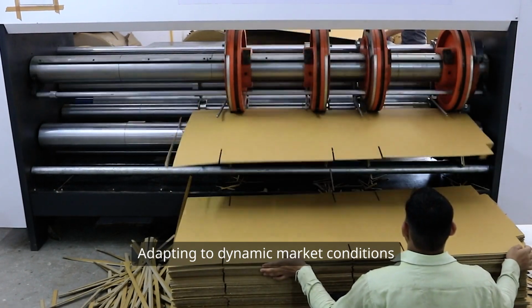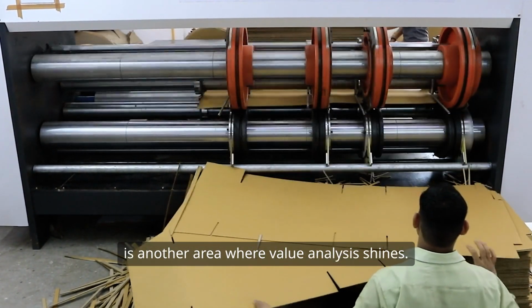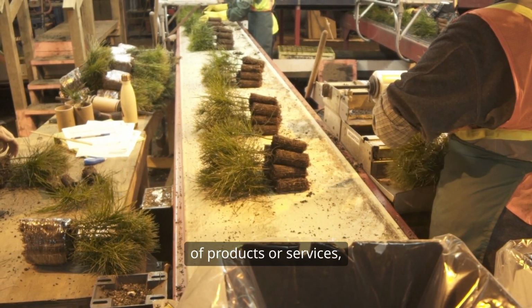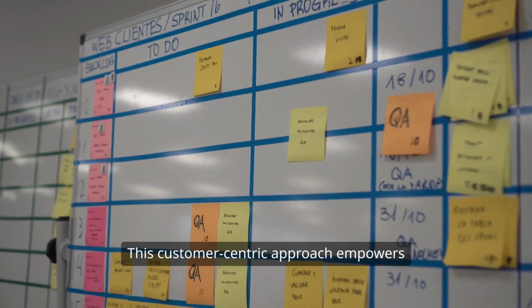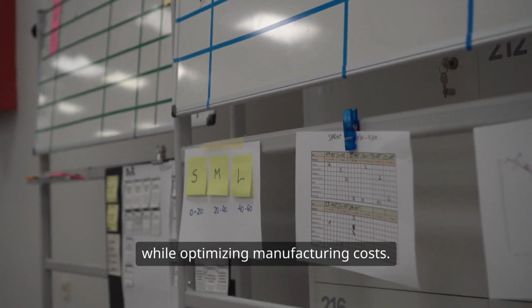Adapting to dynamic market conditions is another area where value analysis shines. By evaluating the value proposition of products or services, manufacturers can align their offerings with customer needs. This customer-centric approach empowers them to navigate market fluctuations while optimizing manufacturing costs.